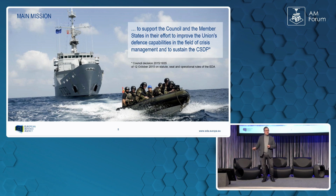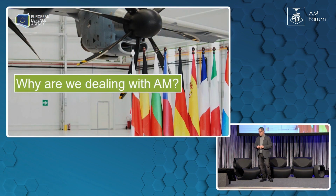Why are we an agency, what is our purpose, what are our objectives? We support the Council and our member states in terms of the efforts and the implementation of military capabilities. And I'm a capability developer. I'm not a researcher. So I put hands on processes and try to implement something. And this is something I will reflect later in my presentation as well.